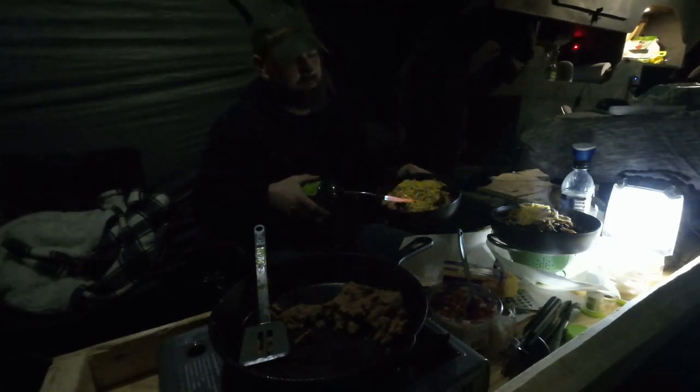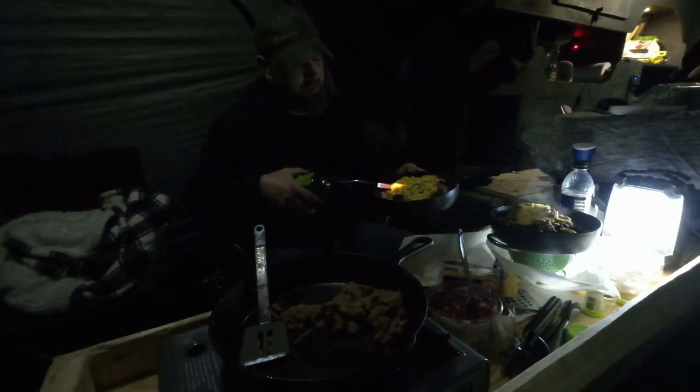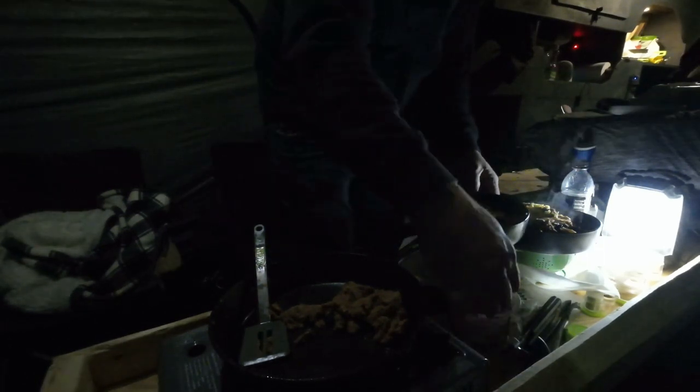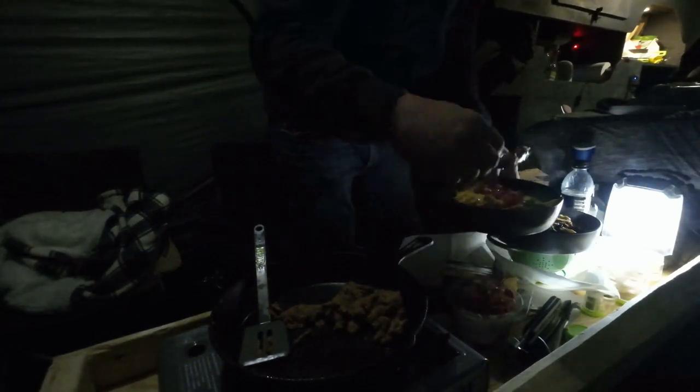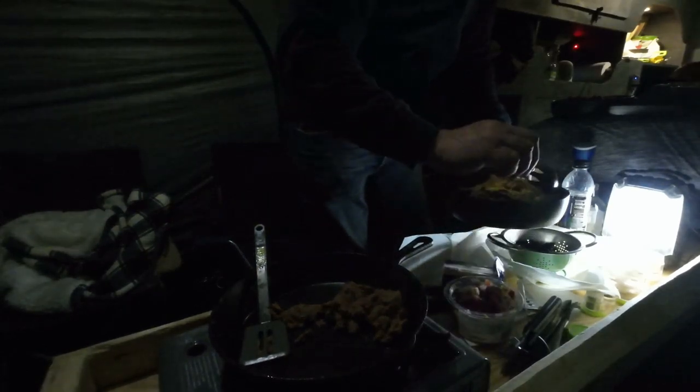Look at that. Now, this is a plastic bowl, so they don't melt them. You want it just in the corner? Yeah, that's right. A bunch, a little? About 2 scoops.